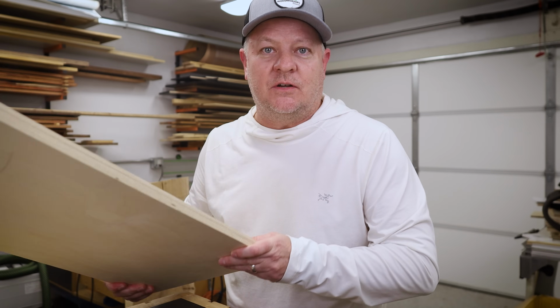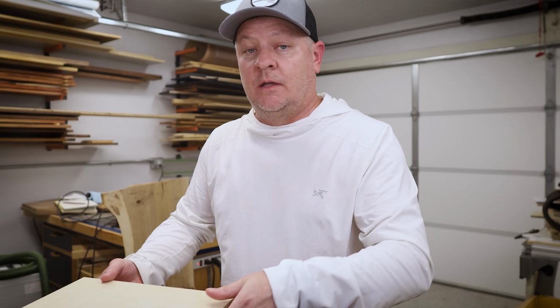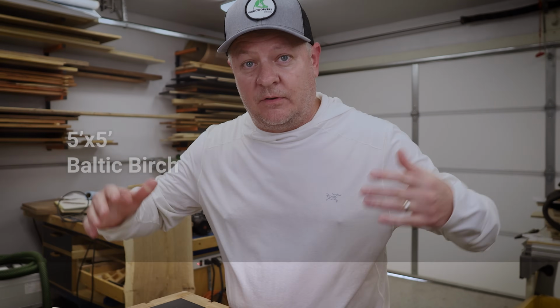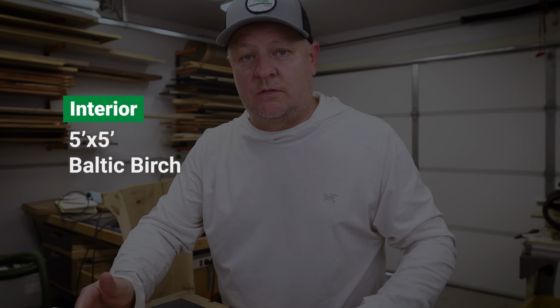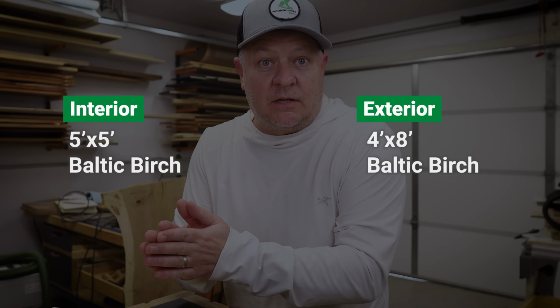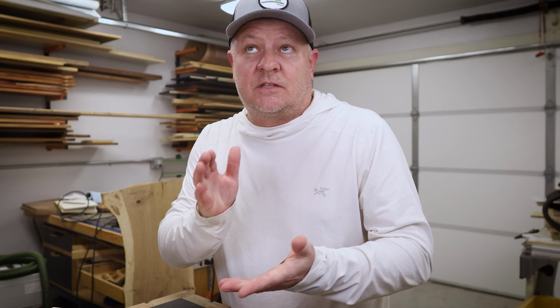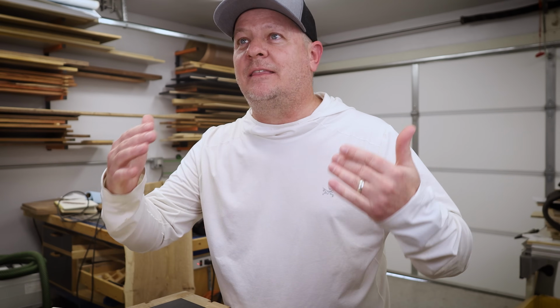But Baltic Birch is still the heavyweight in the shop because it's all birch through and through. So you've got that classic 5 foot by 5 foot format. That's your interior rated go-to. And then the 4x8 Baltic Birch, that is same construction, but with exterior glue. So it makes it even tougher. And it's just especially good for utility builds, speaker cabinets, anything that might face the elements.